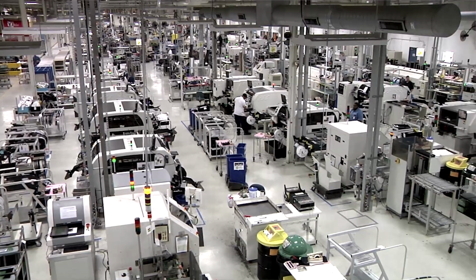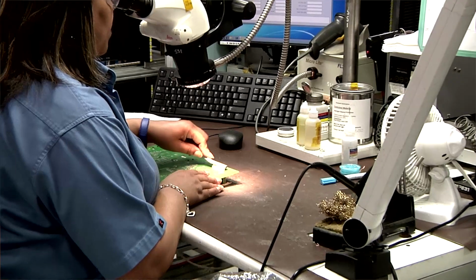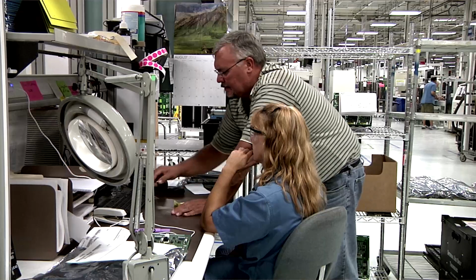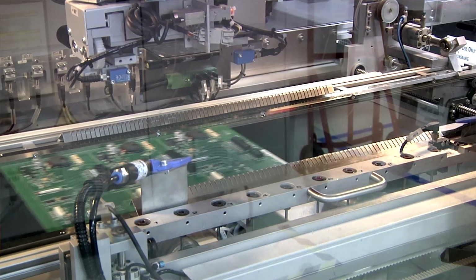Our Twinsburg manufacturing facility has been in operation since 1979. It employs over 500 people, including engineers, quality control, analysts, and technicians. Here we make many of our outstanding products in a state-of-the-art manufacturing facility.